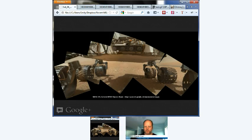And I think it's this pair that is currently in use. The other pair is wired to the backup computer, so if they ever have to switch to the backup computer system, they'll switch to that pair of HazCams. But hopefully they'll never have to do that.